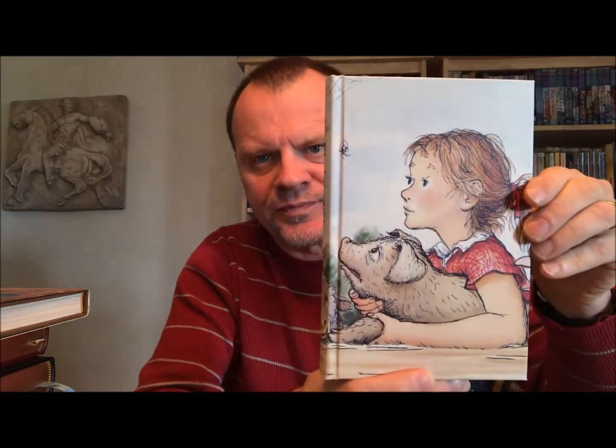Choose your favorite cover of a classic. And this is going to be a children's book. Another Folio Society, a slim little thing. Charlotte's Web by E.B. White. With a simple design. Illustration by Garth Williams, colored by Rosemary Wells. London Folio Society, 2008.